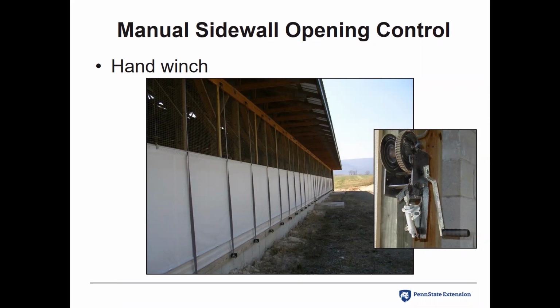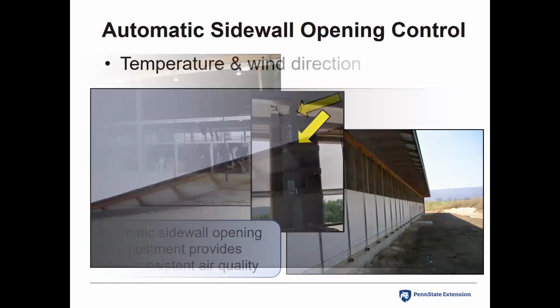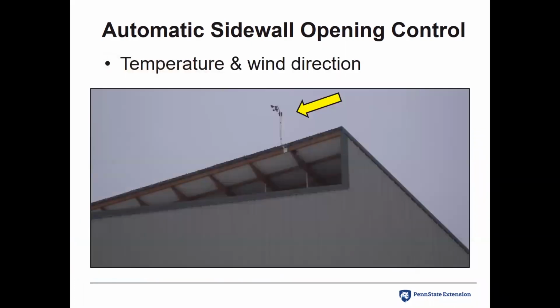And so it's getting really hot, and okay, we'll go adjust the curtains that way, or the other way around, close them up. So there are hand switches to do that. I think it's better to get some kind of automatic control, and the most common is probably just temperature. We set that at some temperature, and the curtains open and close according to that temperature. The best ones, though, respond to temperature and wind speed and direction.